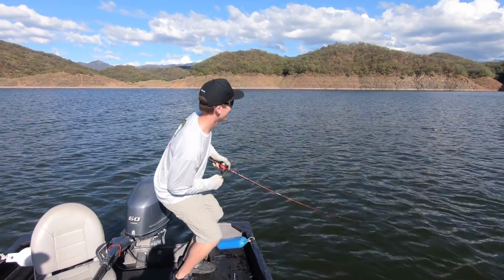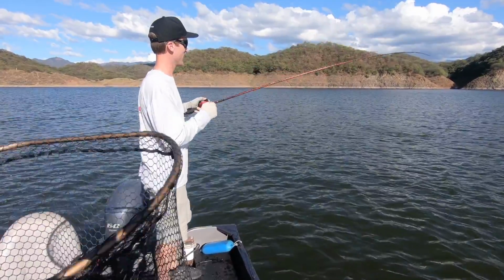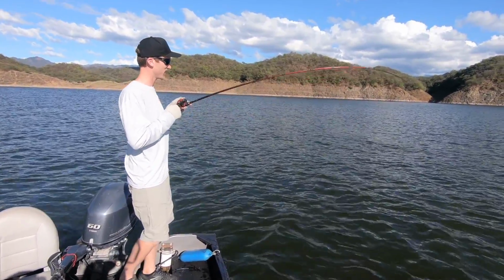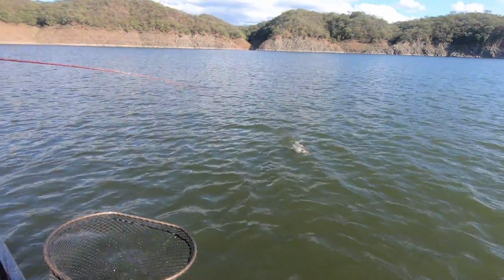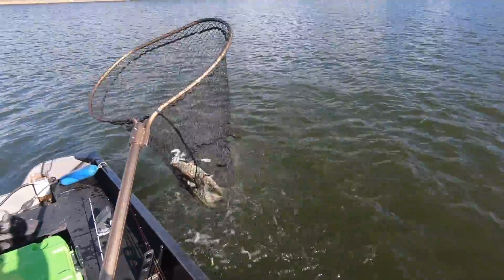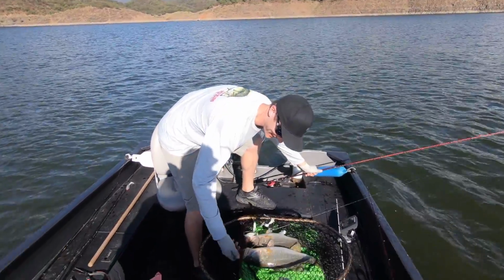All right, so Ryan has just thrown out an Alabama rig. It's all loaded up with Yamamoto baits. I think I may have 2 fish. You think you're doubled up? Yeah. Oh, he is, look. He's doubled up on an Alabama rig. There we go, baby. That is sick.